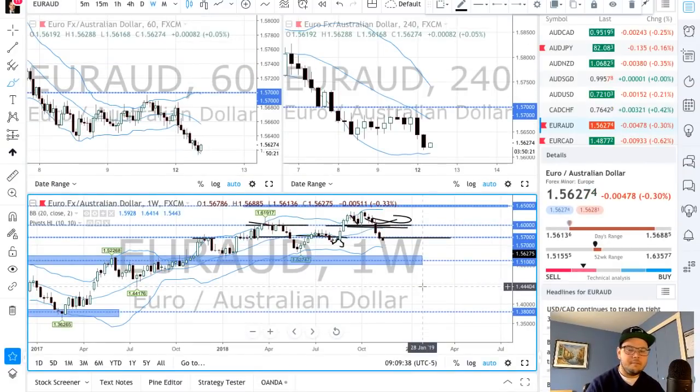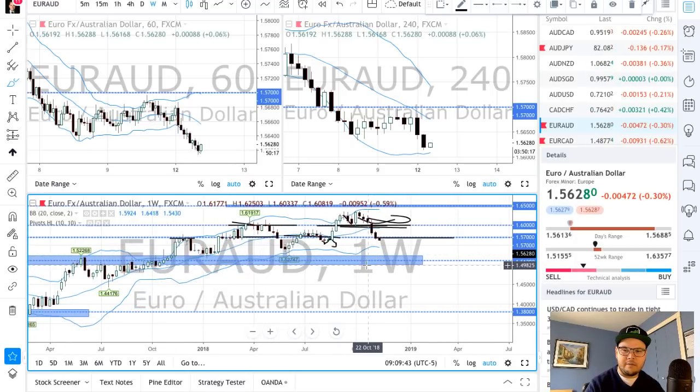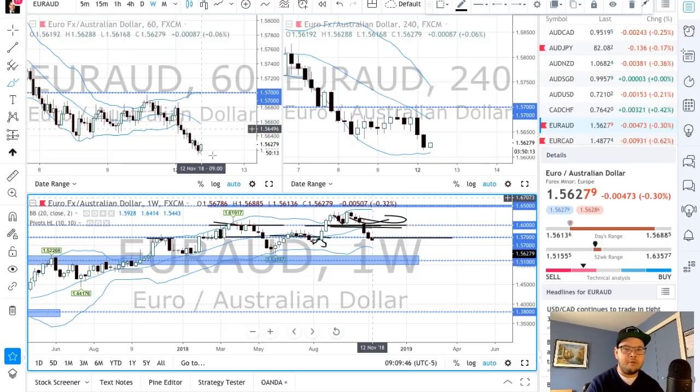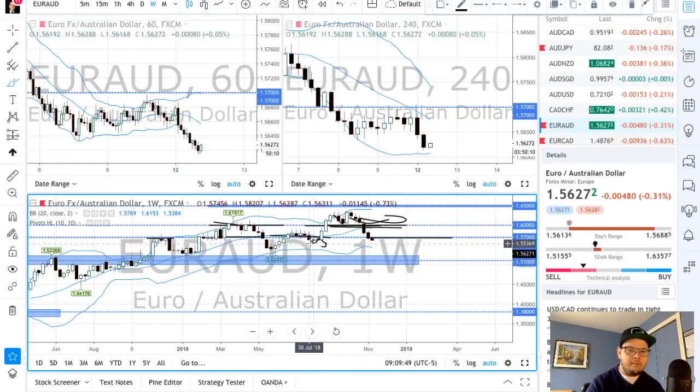Euro AUD is right at the support. Nice, at 1.57. It's been there the past week also. Last week didn't do much except going down a little bit. But we can still look for a bullish setup on this pair.